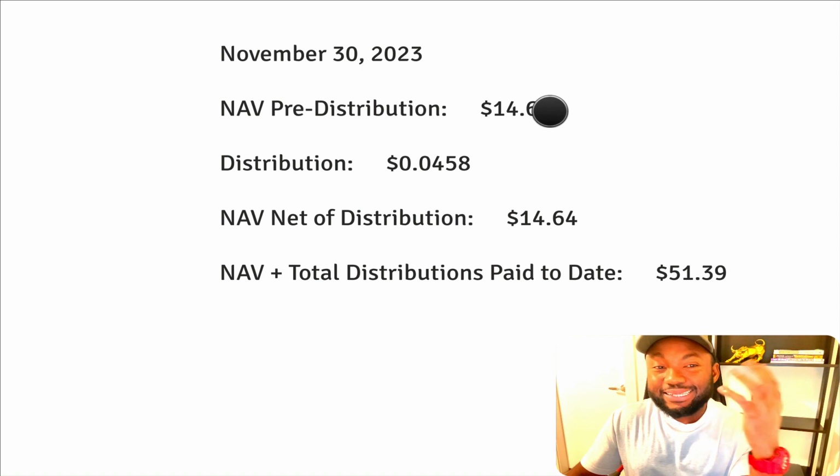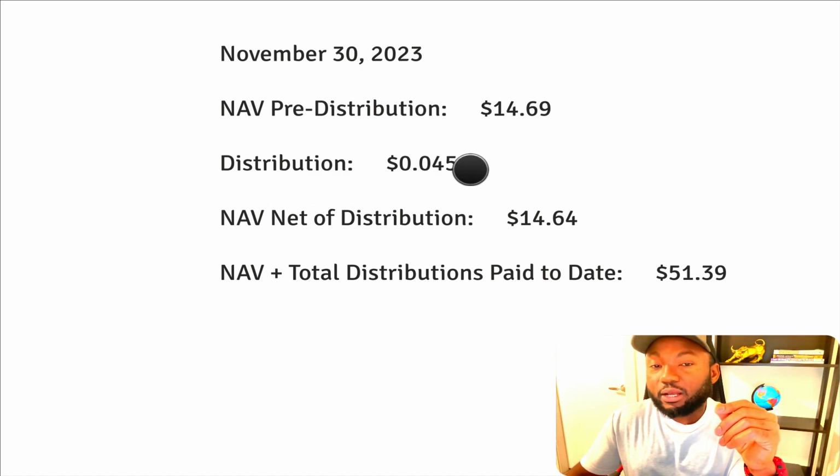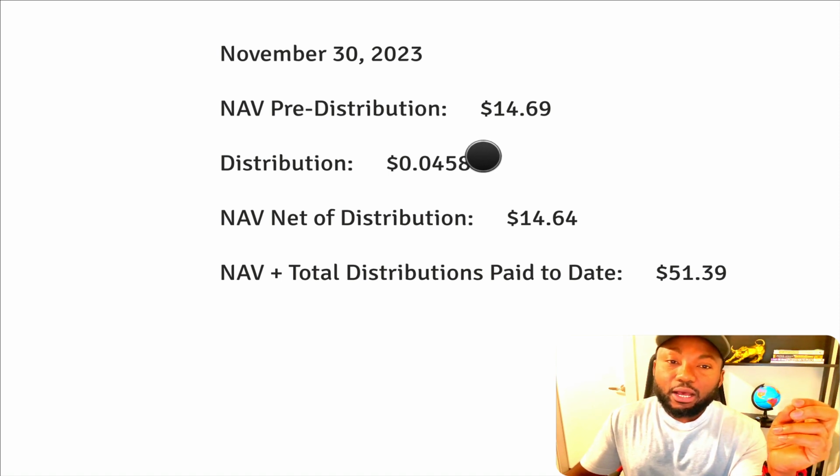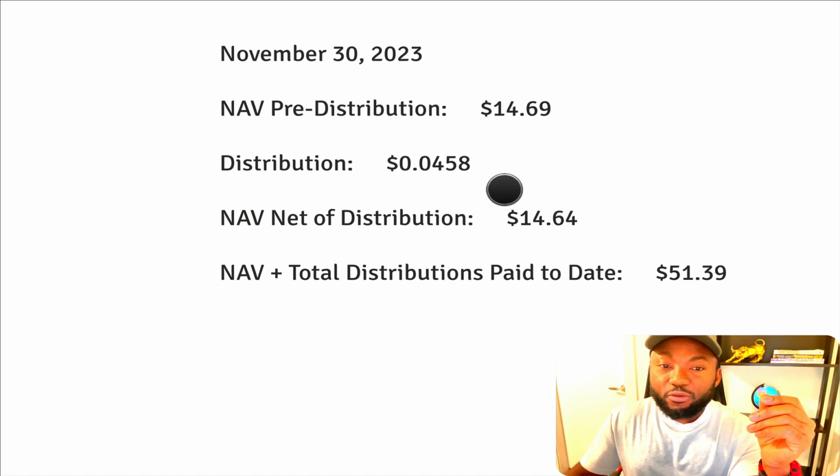Pre-distribution was 14.69 and the distribution was 0.04. This is for the preferred share, because we know the regular share didn't pay any dividend, and the net asset value after distribution is 14.64 for the Class A share.